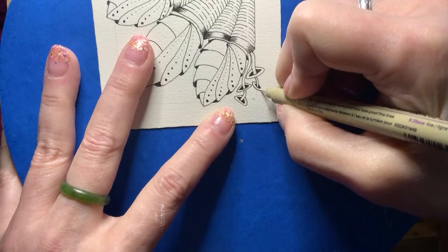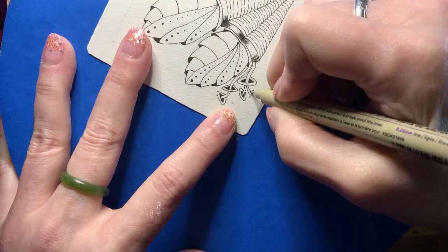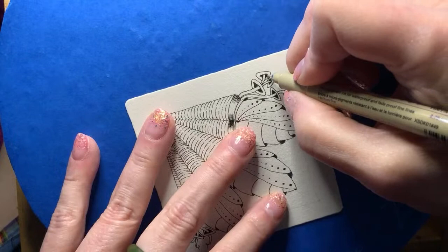And you can tell just by pointing them in different directions, and how you draw your line across the top is going to determine what direction they go and what they're going to look like. Let's finish this one off.